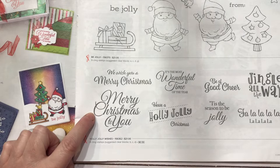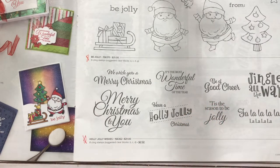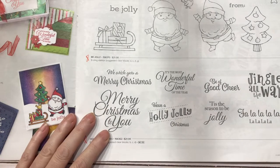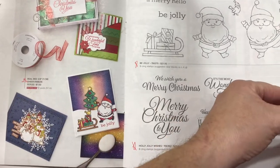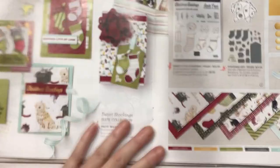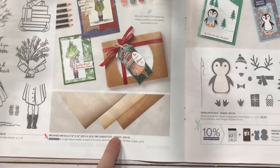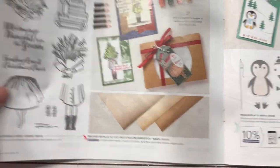Now, there are some of these items in the last chance that are going to be 20% off. So, I'll run through those when we're done. So, if you're marking your catalog of what we're losing, I'll let you know which ones. The Sweet Stockings bundle is gone. The Brush Metallic foil we're losing. The Delivering Cheer we're losing.